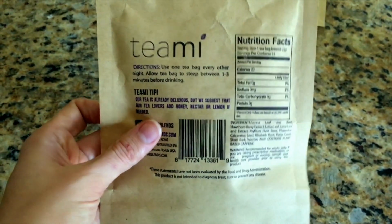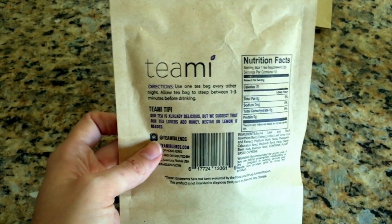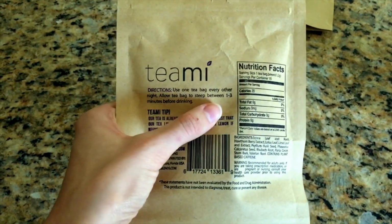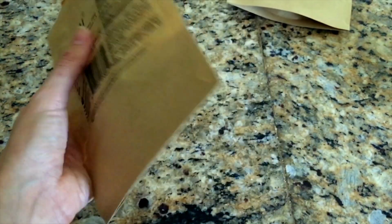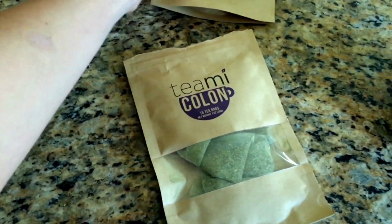So, with this, you only steep it for 1 to 3 minutes, as it says right here, and then you just kind of chug it down right before bed. You wake up in the morning, usually having to go.